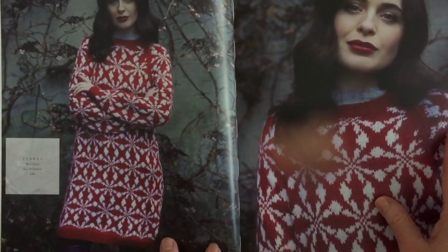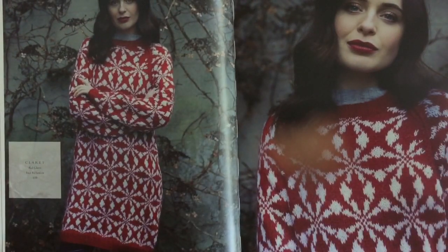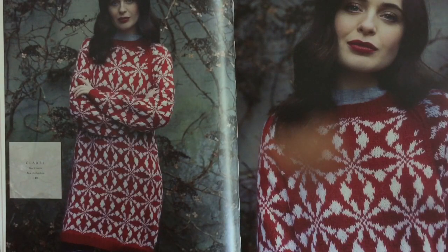The first design here, Claret, is by Lisa Richardson. It's done in Kid Classic. Using the palette of red and white really gives it a crisp winter look. Hard to believe when you're sitting here in really hot weather, but winter will be here eventually. It's long. Is it a dress? It could be worn as a tunic. You could adjust the length, I guess, by taking out one repeat of that Fair Isle pattern. It's knit in pieces and sewn together.